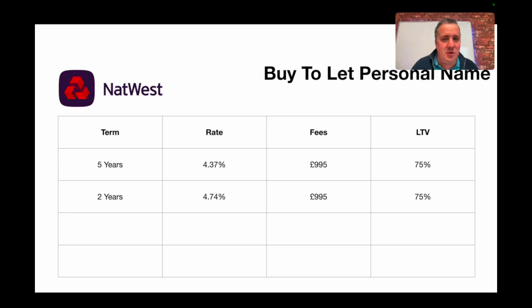I've done videos talking about NatWest pricing themselves really competitively to get business, and they're still doing that. So they've got a 5-year deal at 4.37%, close to being under 4% there. £995 as fees, 75% loan to value. So that's a decent rate.